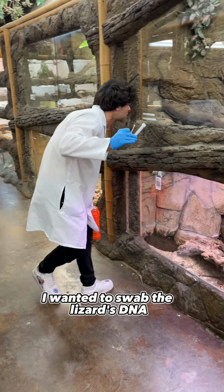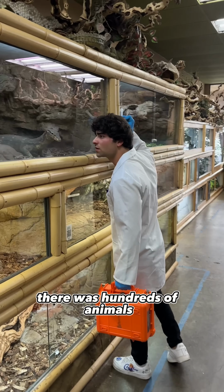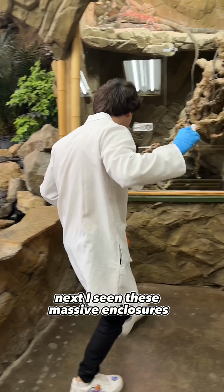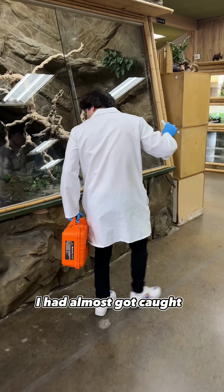I wanted to swab the lizard's DNA so I could clone him later, but I didn't have time. I'm on a mission to find the rainbow python that you licked, so I kept going. There was hundreds of animals. There was another lizard over here. This thing was absolutely beautiful, and I kept looking for the rainbow python. Next, I seen these massive enclosures, so I knew the snake probably had to be in one, so I looked carefully in every single one. I had almost got caught, but I kept going.